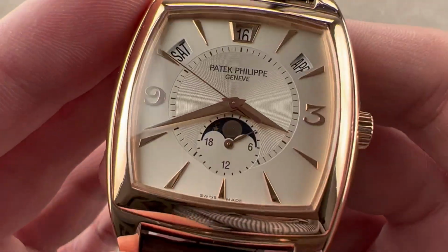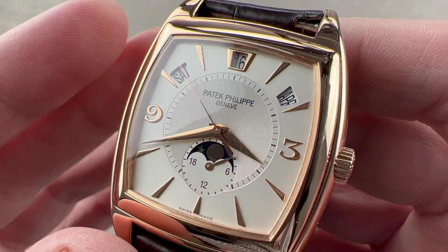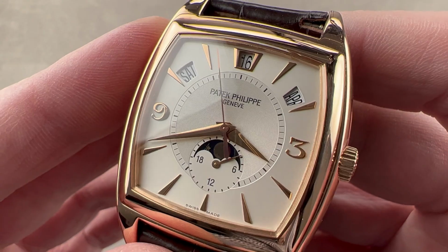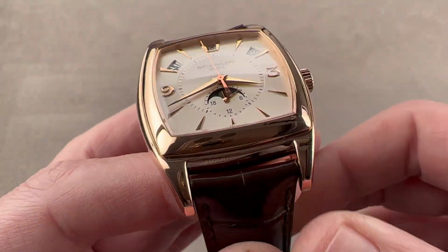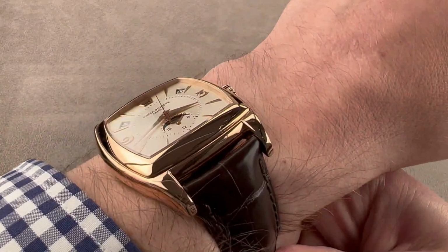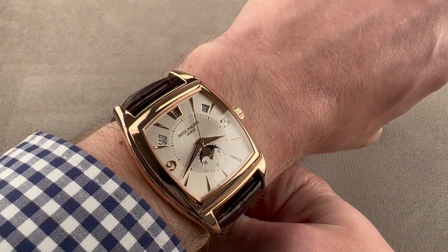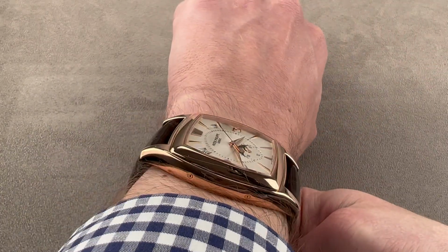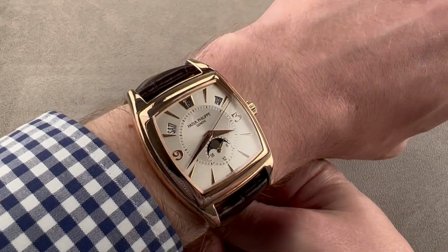The basic design of the case and the dial and the calendar was inspired by 2002's Patek Philippe 5033 annual calendar minute repeaters. That's where this design comes from directly. We'll throw it on my wrist, which is 16 centimeters in circumference, and this was one of the largest Patek dress watches of the 2000s. As you can see, it is very broad from lug to lug, nearly 51 millimeters, and it shows.